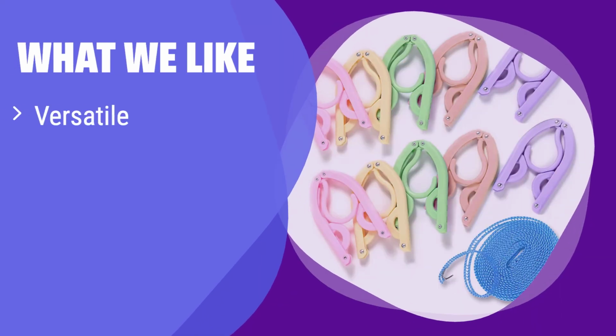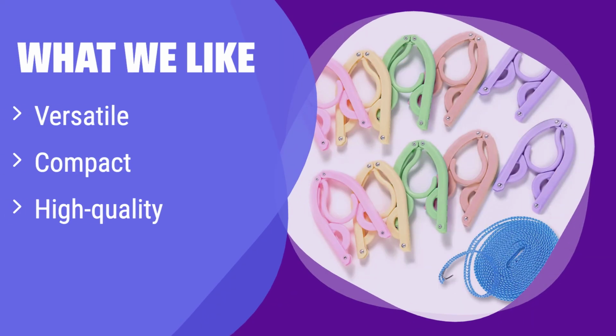What we like? These colorful hangers are incredibly versatile, suitable for both adult and children's clothing. Their compact size makes them perfect for travel, and the high-quality materials ensure they'll last. If you value versatility and quality, these are the perfect choice.